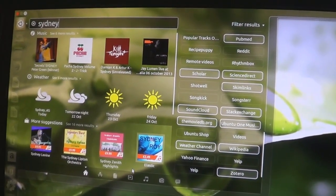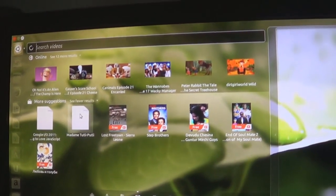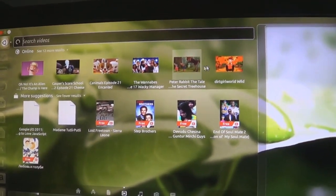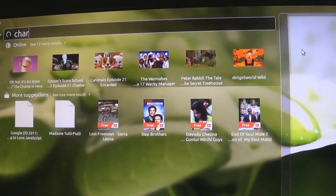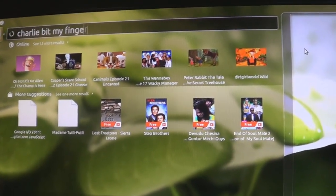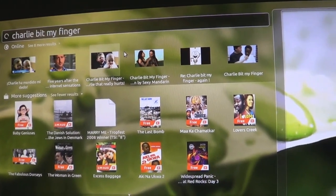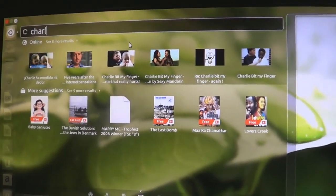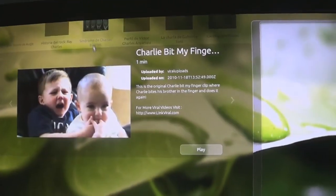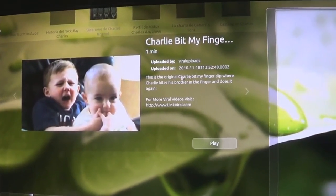One thing I don't like about the dash though, if I go to videos, right, let's say you wanted to search for something, it's getting videos and stuff off YouTube. Let's say, Charlie bit my finger. Let's see if this appears in videos. Yeah, there we go. It does. Charlie bit my finger, uploaded by Viral Uploads, on YouTube, basically.